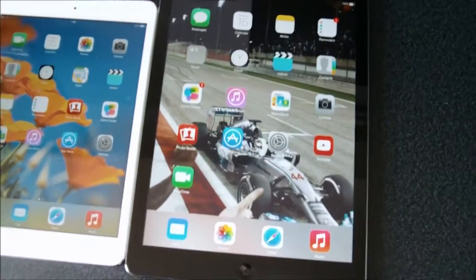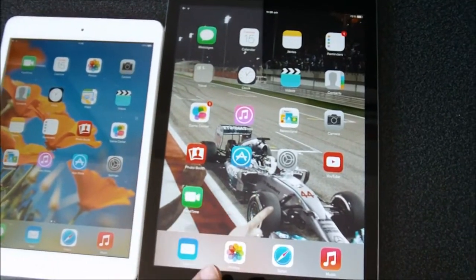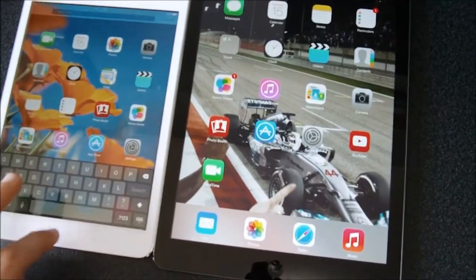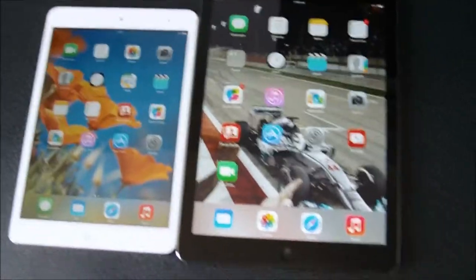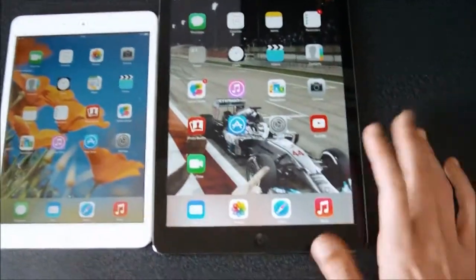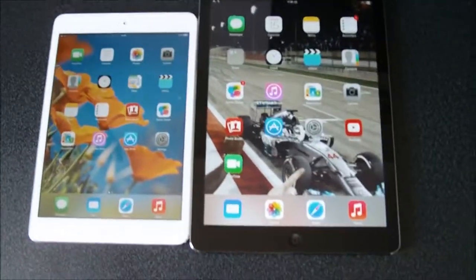They're both running the Apple A7 chip, but the iPad Air is clocked slightly faster. I don't know by how much, but a very, very small amount. So in real life usage, you're not going to really notice the difference at all. For this instance, we'll just say that both these devices are exactly the same internally, and really they are. You don't notice any lag using any software, any app, anything. So the internals is something we're not really going to talk about because they're pretty much the same.